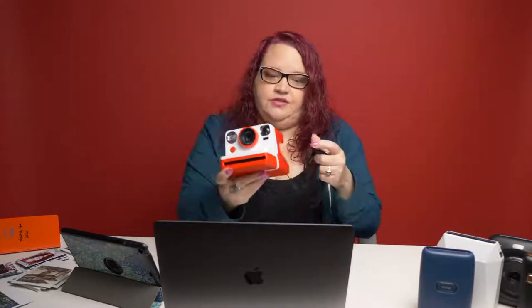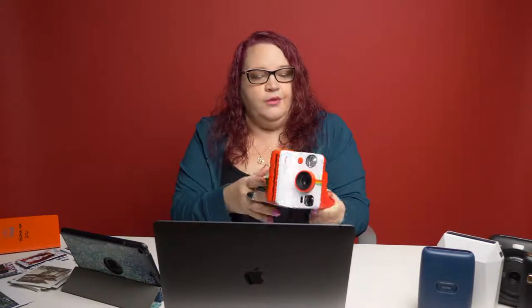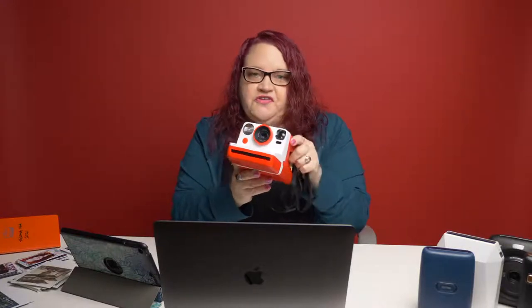These cameras also have a self-timer, which is pretty awesome. That could be fun if you set this on a stable surface. This particular one, the Now, doesn't actually have a tripod mount. So if you're going to use a self-timer, you're going to want to put this on something relatively stable to be able to take advantage of that. I've also done some selfies with it, I'm not going to lie, and you could do that too. So anyhow, lots of great options.